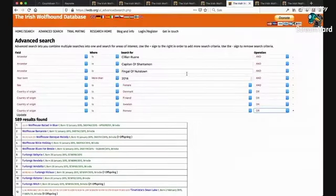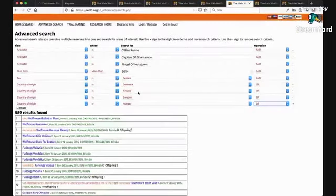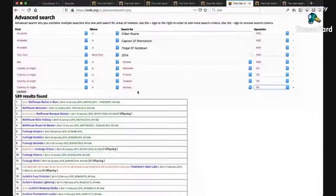The other way of doing this is, of course, to go the other way around and say, okay, I want to line breed on these three hounds. So what I have done now is to search for the bitches that have Cillian Ruane, Captain of Shantamon, and Fingal of Nutstone in the pedigree, which are born after 2014, are female. And just to narrow it down, I selected the Scandinavian countries, and I found 589 results for that.